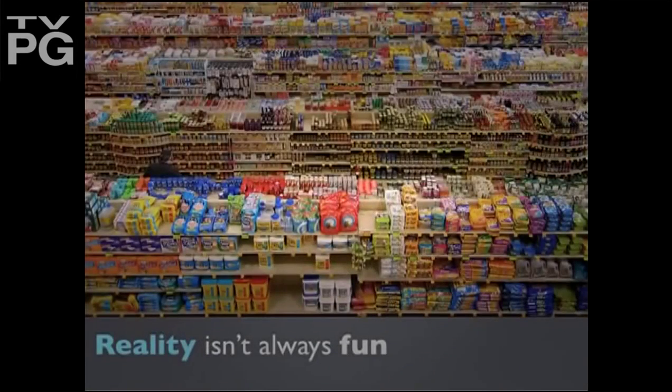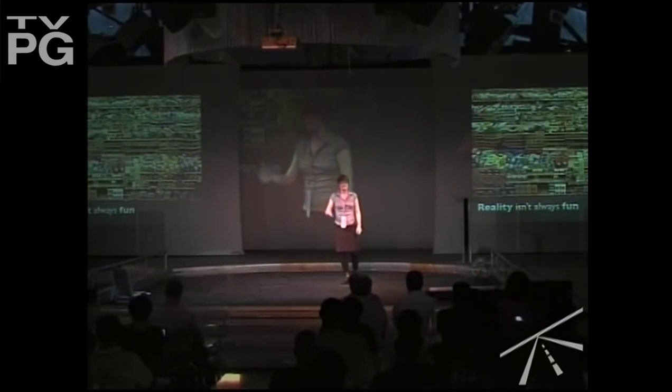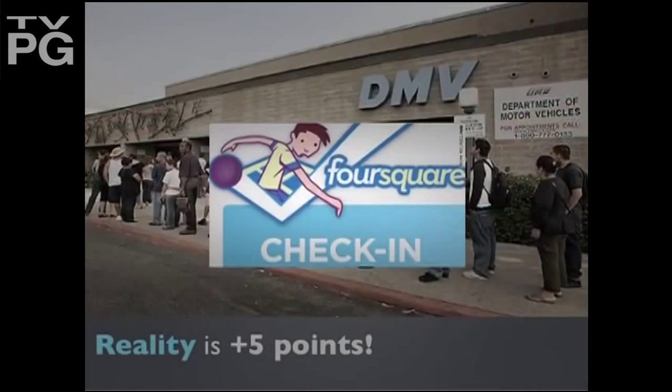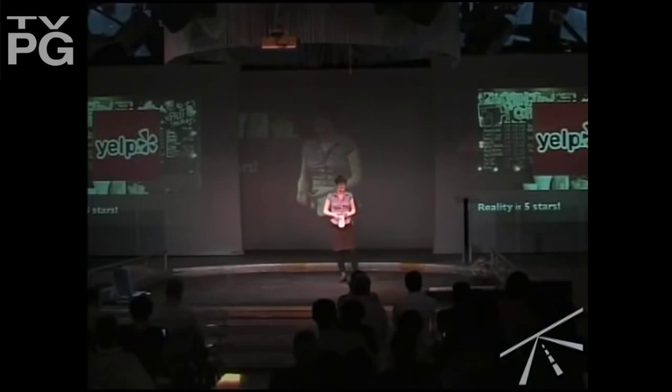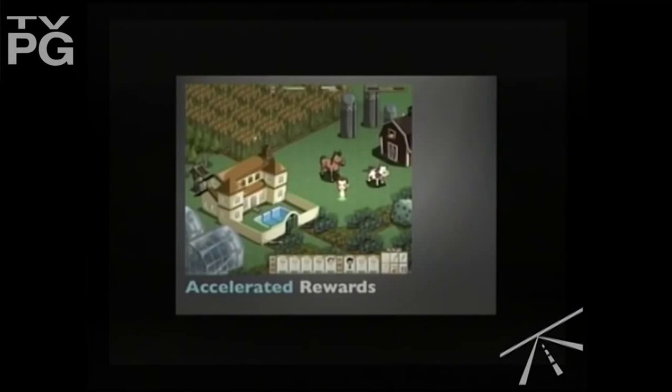So reality is not always fun. You have to wait in line, and you have to wait in traffic. You're put on hold a lot. You're doing these very annoying things that humans shouldn't be doing, and sitting there in environments in which humans shouldn't really be in. But suddenly there's this layer on top of reality where you can check in and you get a few points, and you can rate reality, and you can make it so that you can have a good experience next time.